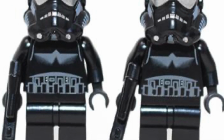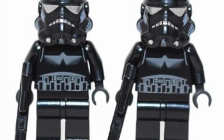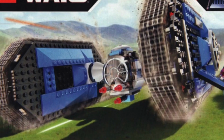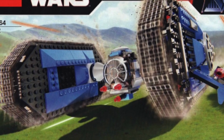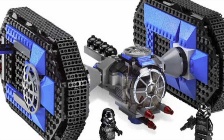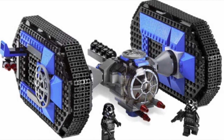Stormtroopers are some of the coolest Stormtrooper variants we've ever had. The contrast of the silver visors against that black armour looks really sleek and super unique. For a LEGO set that was released nearly 20 years ago, this one has aged like a fine wine, with its unique tank-like concept and design. This set is totally slept on, but it's a must-have for Star Wars EU fans.